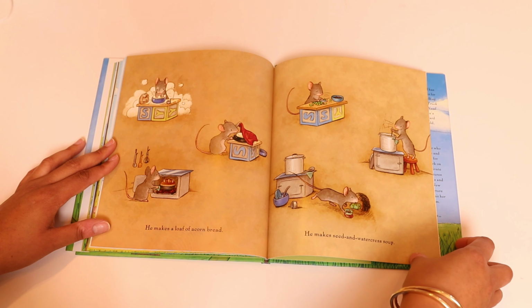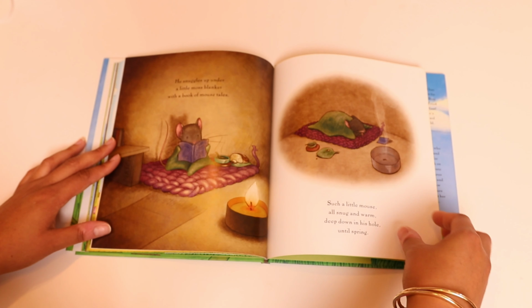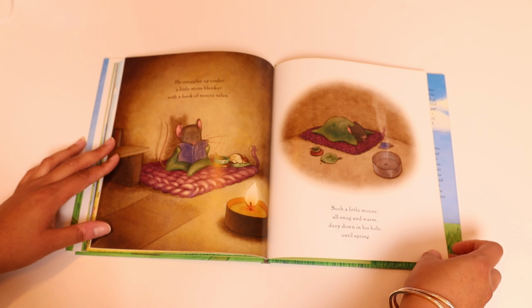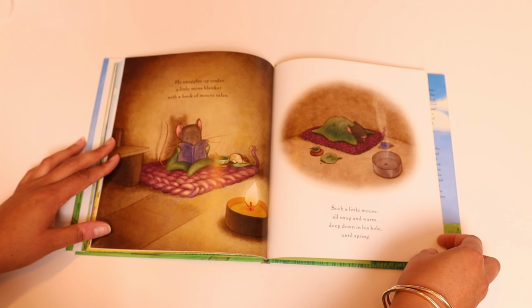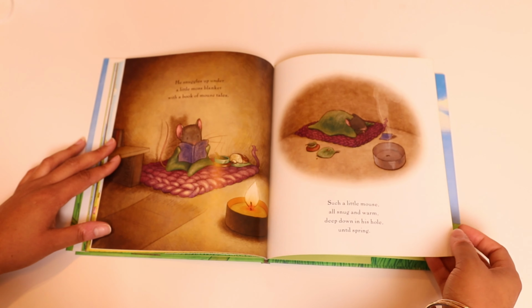He makes a loaf of acorn bread. He makes seed and watercress soup. He snuggles up under a little moss blanket with a book of mouse tales. Such a little mouse, all snug and warm, deep down in his hole until spring.